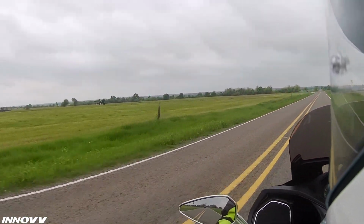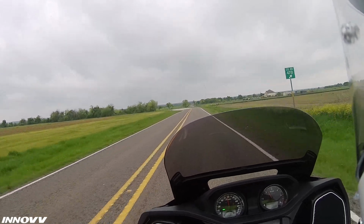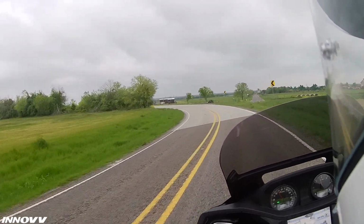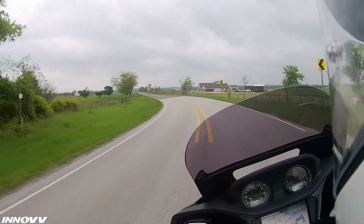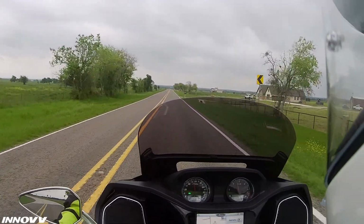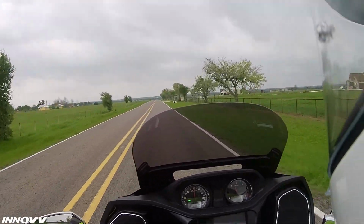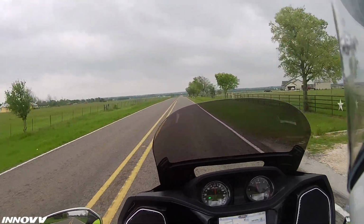There's some wide open fields through here. Where am I going today? I am heading to Lexington for my picnic stop. I may continue on to Giddings before I turn back. Just not sure yet, just depends on the weather and how I feel and how windy it gets.